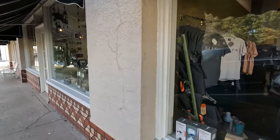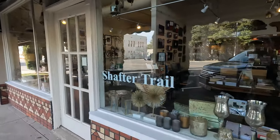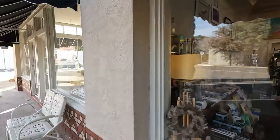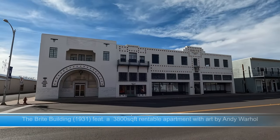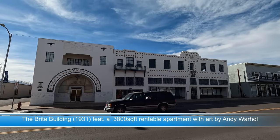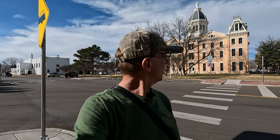And then they got all kinds of stores lining up the hotel. It's like a little mall almost. Nice place. That is also an interesting building. It's the Bright Building. Yeah, Marfa, Texas. It's a nice little Texas town. Nice buildings, history. The hotel is amazing. So much to see in there.